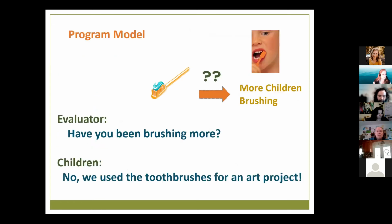So we're going to hand out the toothbrushes, and we're going to see if there really is a change in brushing habits. So we do that, bring in an evaluator, and the evaluator asks, have you been brushing more? And the children say, no, we use the toothbrushes for an art project. So what happened there? There wasn't any skill building or education on it? Yeah, that was a really lousy program design, wasn't it? Who would think that that was going to work, right? But that was our first attempt.